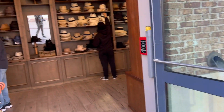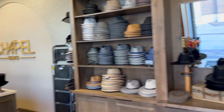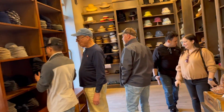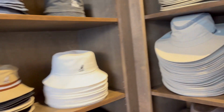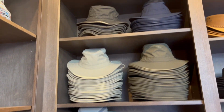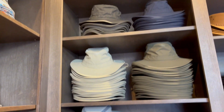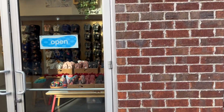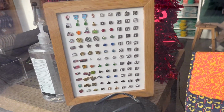Pretty good little hat store here. Well, let's see if they're Tilly's or just a Tilly style. They're Tilly hats. Good for them. You can get flip-flop sandals here, all kinds of different styles. Even decorations for your sandals. How about that?